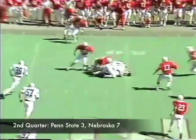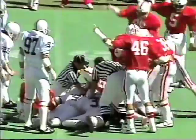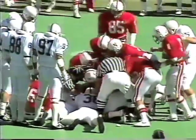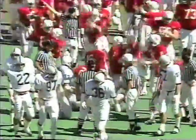Short kick. I think it was an onside kick. Oh, right? Yes. It's a definite attempt at an onside kick. And I think they got it. I definitely think they were surprised, the Penn State people. Well, the officials now agree with the Nebraska players that Nebraska has the football. So now the pressure shifts to the Penn State defense.